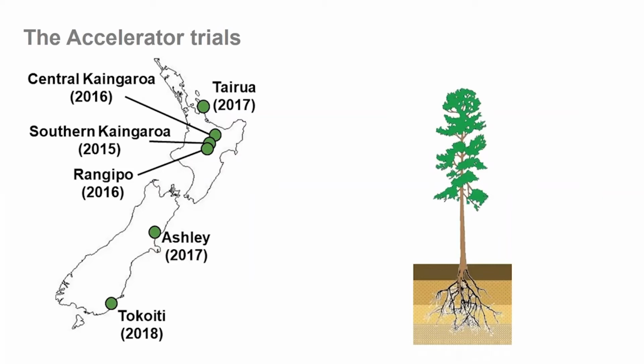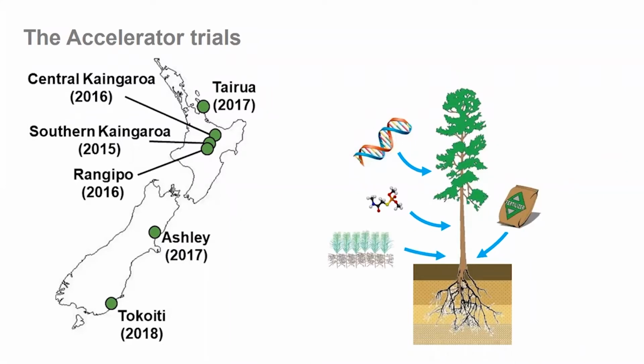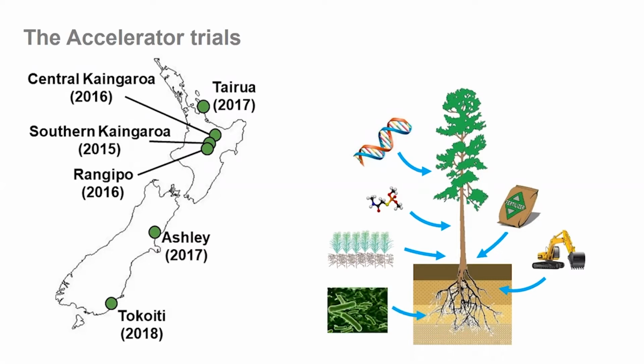Now, we have a number of elements in these trials, including variations in the genetics of the trees, looking at different levels of fertilizer application, but we also are looking at novel biostimulant products. We've integrated nursery management and looking for nursery legacy effects into the trees during their production. We're looking at the effects of site establishment and other physical site management practices. We're looking at the soil microbial community that's present at these sites and how it responds to the treatments.